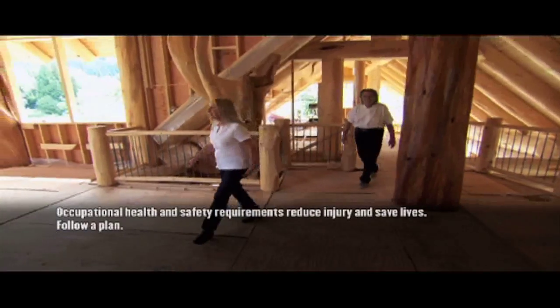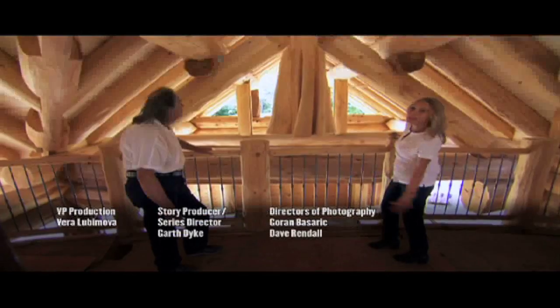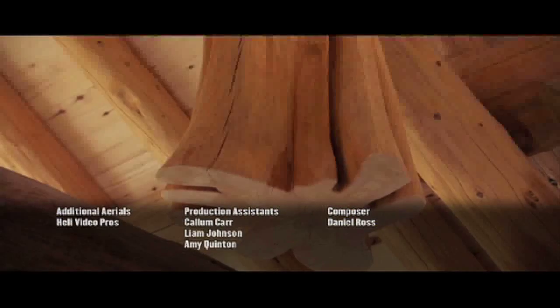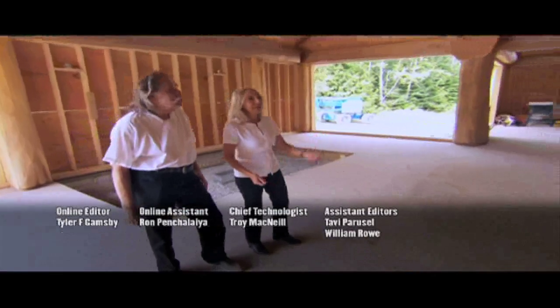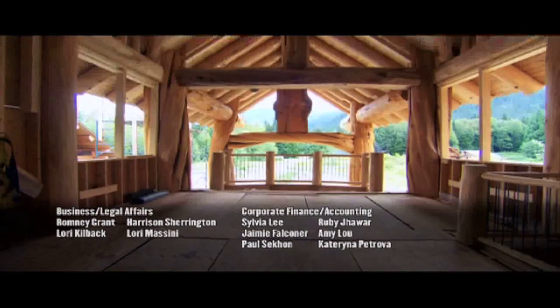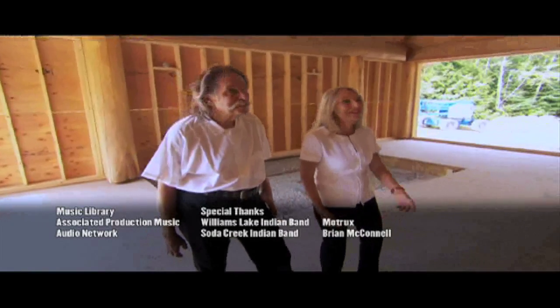So now we are in the upper section, in the loft. And this hanging truss is immense. It's very special, this beautiful piece of artwork in our house. Every time we come into this house, we see different things, new things. And, well, it's just amazing. It's an adventure every time we enter this house.